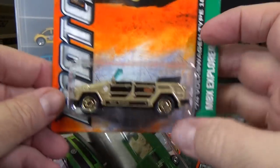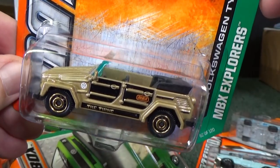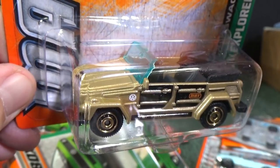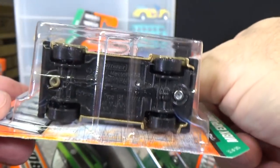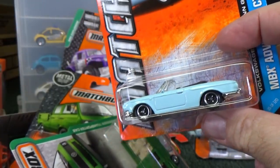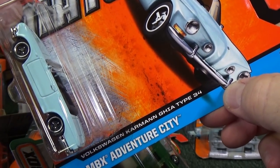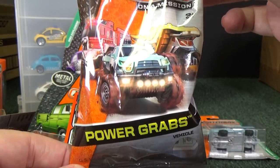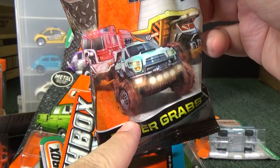Here's a Volkswagen. 74 Volkswagen Type 181. I don't have a loose one to show you, so let me just pause and scan this one. If you'd like to check it out. It has plastic base. I showed you this one. And I think I have loose samples of this one right here. Volkswagen Karmann Ghia Type 34. And there was a Volkswagen that showed up in the Power Grabs a couple years ago. But the car was not exclusive to the Power Grabs.